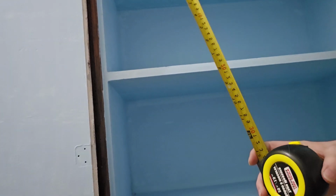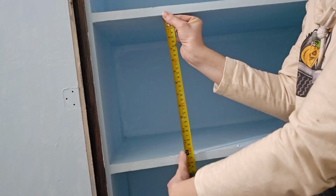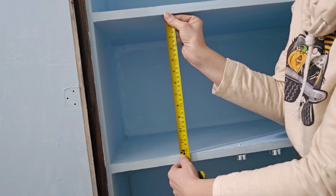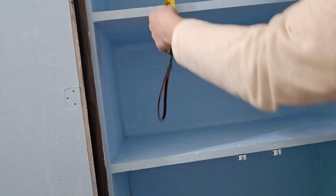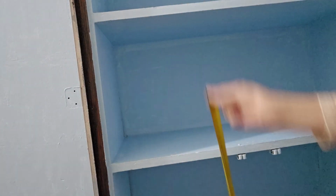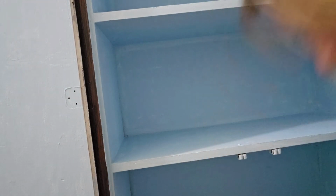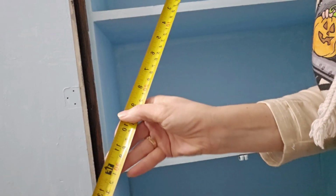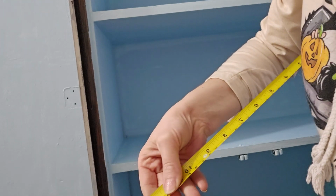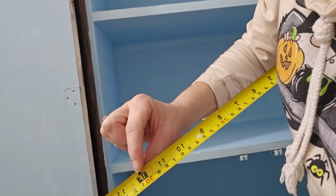So I'm just going to grab the tape measure. Okay, so I've got my tape measure, and I'm going to measure a rough estimate from up here to where this shelf is, and I'm getting just a little over 12 inches. Well, 12 inches, 12 inches, and 12 inches. It's actually just right over the 1 foot mark, so it might be closer to 12 and a quarter inches.